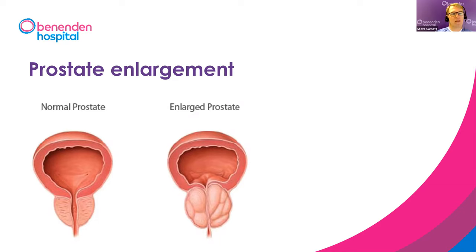When you're a younger man and the prostate's fine, you get a good flow of urine because there's no blockage to the way out from the bladder. And as men get older and the prostate enlarges, it doesn't just grow outwards, it grows inwards as well and blocks the urethra and causes a restriction in flow, which can make it more difficult to pee. The flow of urine gets slower. It can be difficult to start peeing and it can be difficult to completely empty the bladder.